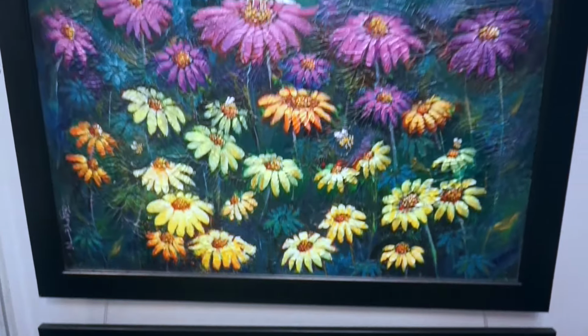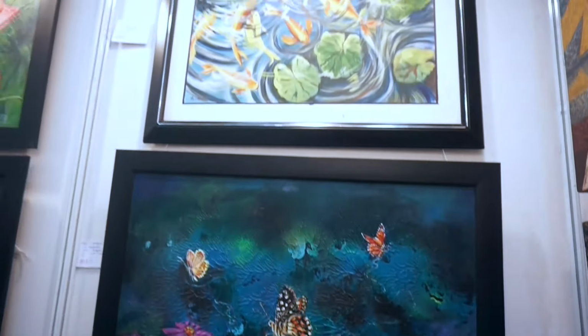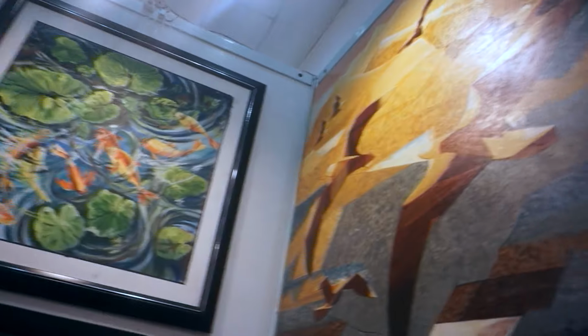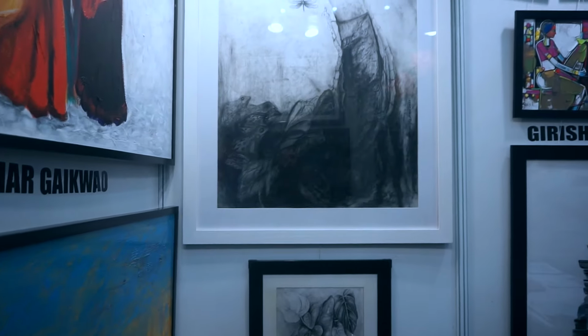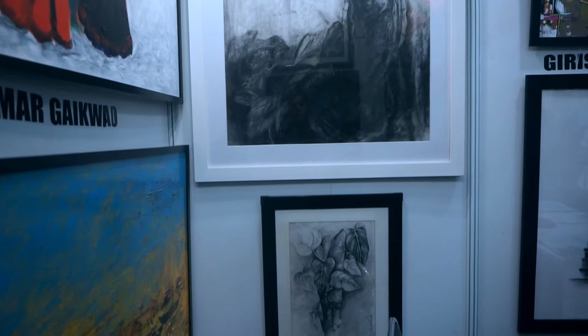Now it's time to witness some textured artwork. Here, artists use texture on canvas, then create a painting on it to give realistic effect to the artwork. Let me take you to the artist to know more about her thoughts while making these paintings.